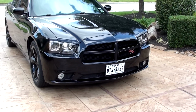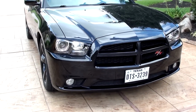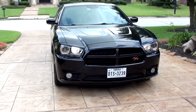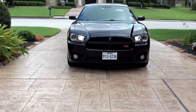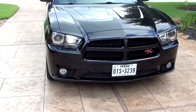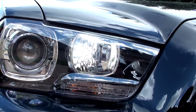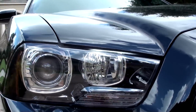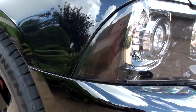Alright, so here's what it looks like during the daytime. I'm not really sure why they flash on camera. It's not like that in real life. But this is basically what it looks like during the daytime, and just try to ignore the flashing because it's not actually flashing in real life. It has something to do with, I don't know, I'm not a scientist. But there they are. Despite all the flashing, that kind of gives you a little bit of what they look like. And then this is also what the blacked out side marker looks like with the vinyl on it.